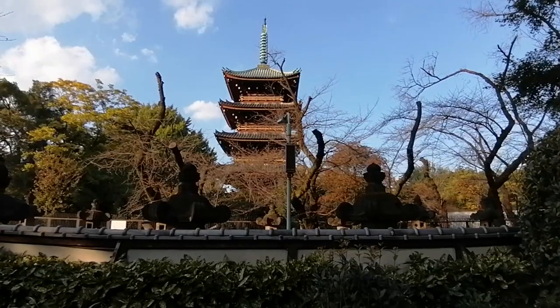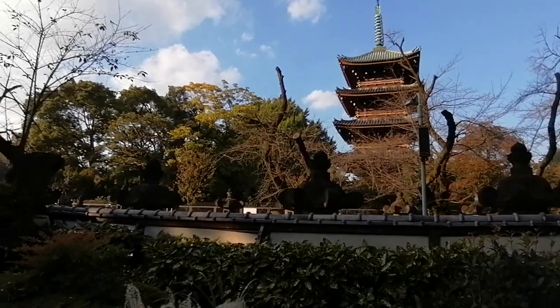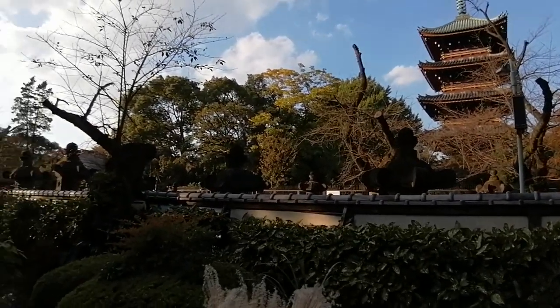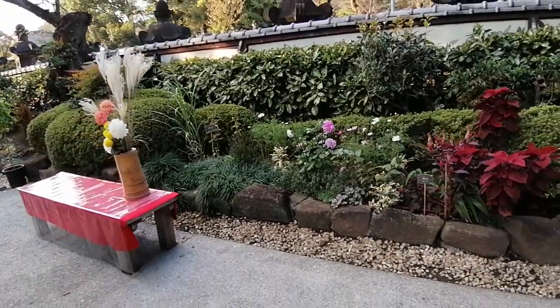There is a five-storied pagoda at the neighboring Kaneiji Temple. In the Meiji era, this five-storied pagoda was transferred from Ueno Toshogu Shrine to Kaneiji Temple due to the order to separate Shinto and Buddhism.